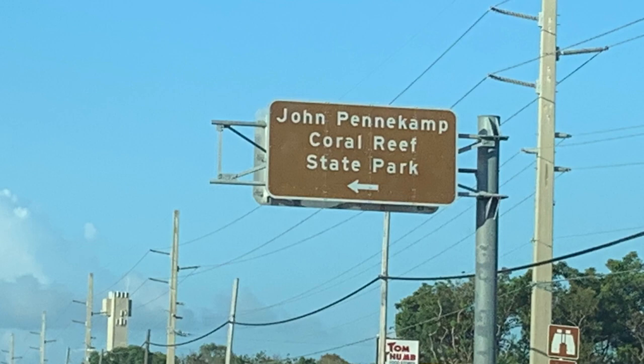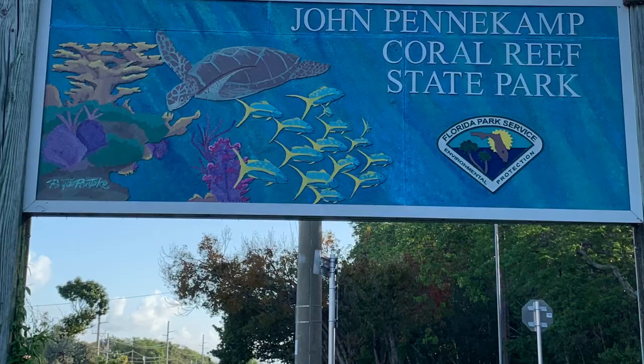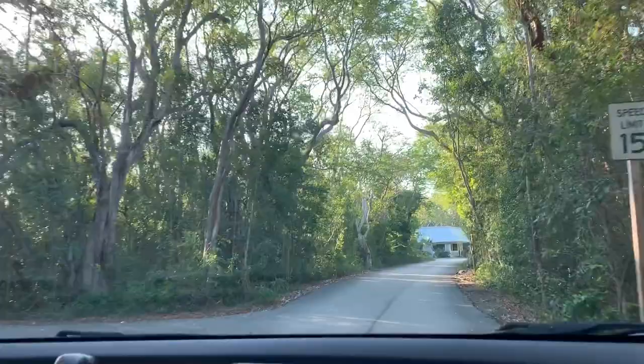I have reached John Pennekamp Coral Reef Park, and now we are entering the park, which is a coral reef state park in Key Largo in Florida. It includes 70 nautical square miles of adjacent Atlantic Ocean water, and it was the first underwater park in the United States. The park was added to the National Register of Historic Places on April 14, 1972, and it's a very beautiful place.